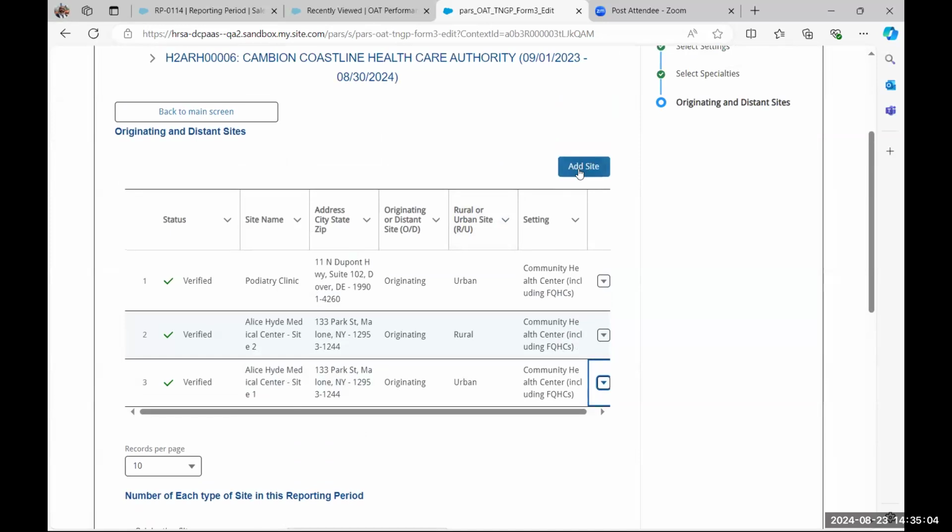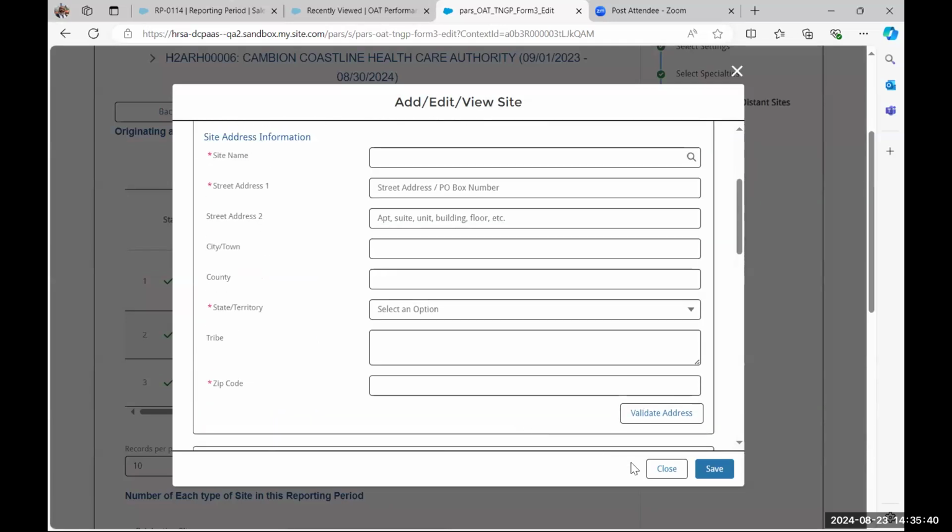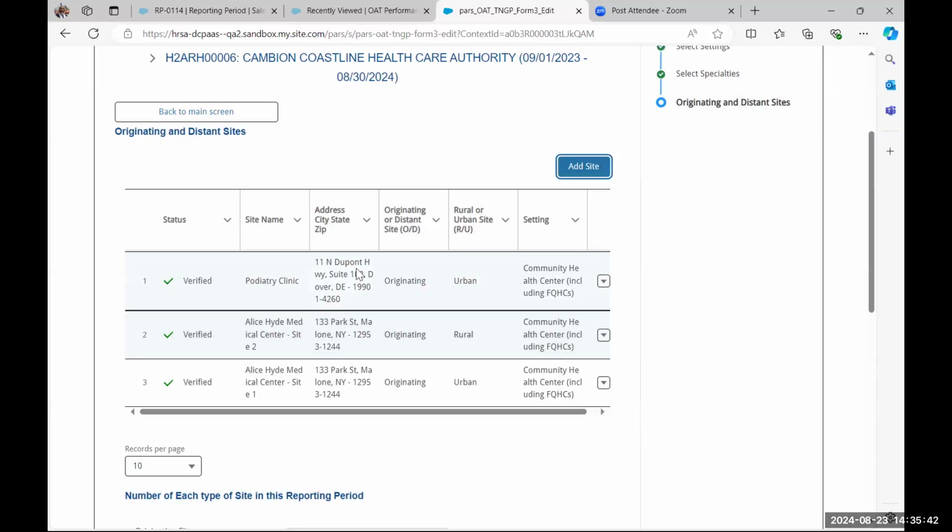When you look at this site list, you're initially seeing all the sites that you had listed in your previous reporting period have been brought over into the system for you. If you need to verify any information in those sites, you'll see the verification is verified or not verified. If there is any missing information, you'll see that little red circle that indicates an error. And if you want to add a site, you just click on the add site button and you'll see a window much like the window that we just looked at, but this one you have to fill in all the information. I'm not going to create a new site now. I'm just going to close that.